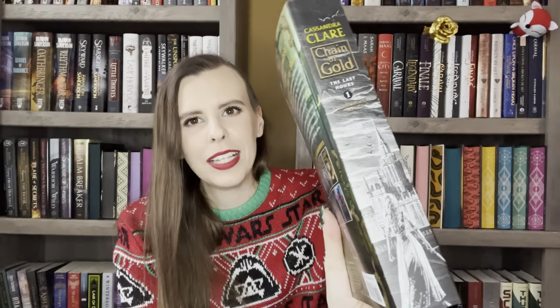I'm hoping that this is going to be the same as the Infernal Devices, and I've heard really good things about this. I grabbed the paperback versions with the spines, with the maps, because these are the editions that I like to have. I'm very happy I have it, and I hope this series is as good as the Infernal Devices. It can't be, but hopefully it's really good.